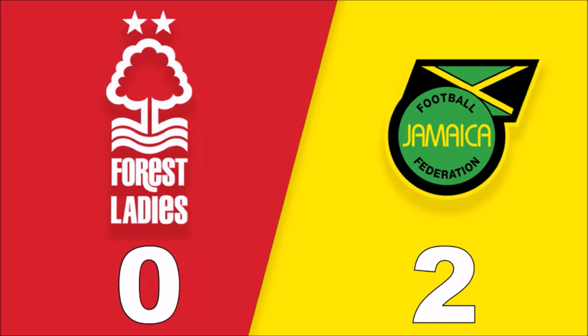Hallam will take. Taken short. It's now with Harkin. Harkin just dribbles it out of the Forest penalty area up towards the middle of the Forest half. That's with Lee over to that far hand side. Harkin has it once more, back with Lee, who trips over the ball, almost loses possession for Forest Ladies, but Harkin manages to win it back.